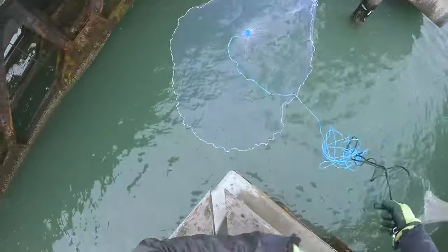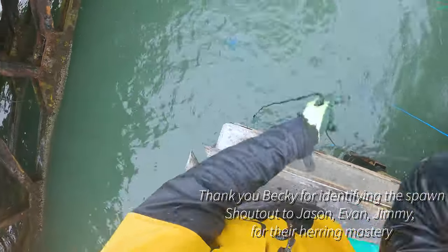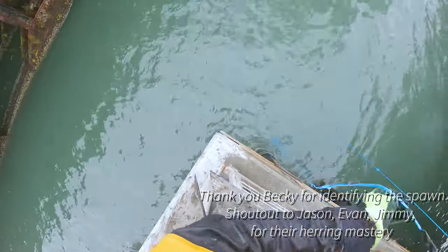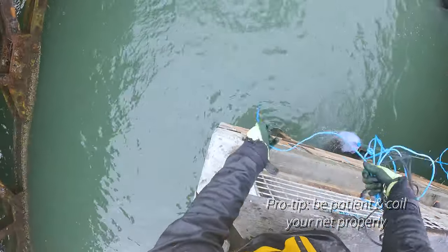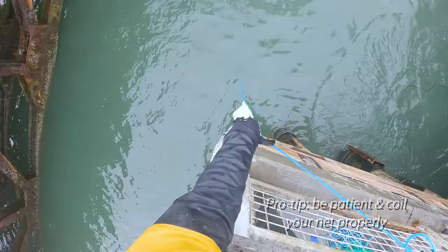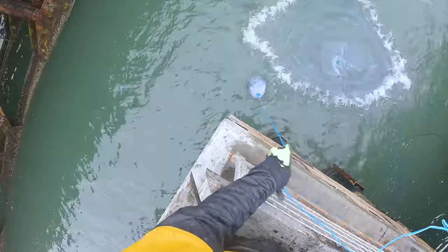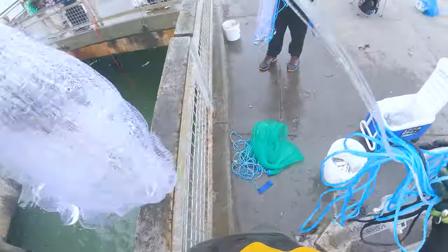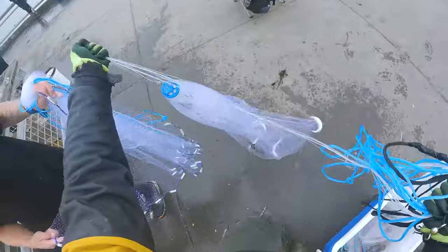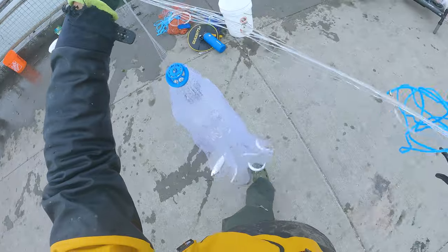So the first thing is you want to make sure that your net spreads out as wide as possible. And that is mainly due to patience in coiling everything properly and making sure that there are no tangles. And then once your net reaches the bottom, you're going to feel a slack line and you're going to pull up. And look at that, a beautiful net of herring. In California, you're allowed to have 10 gallons worth of herring.